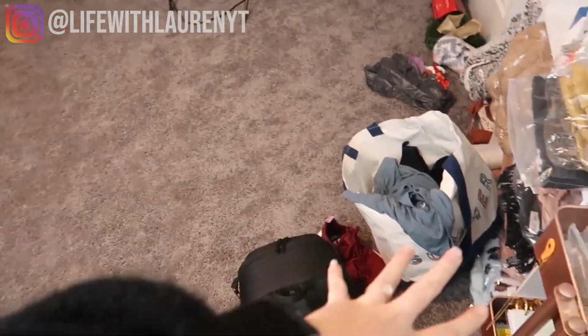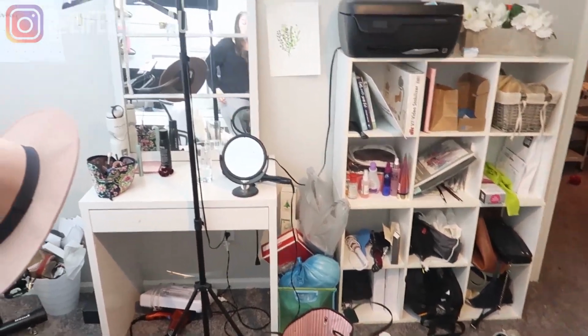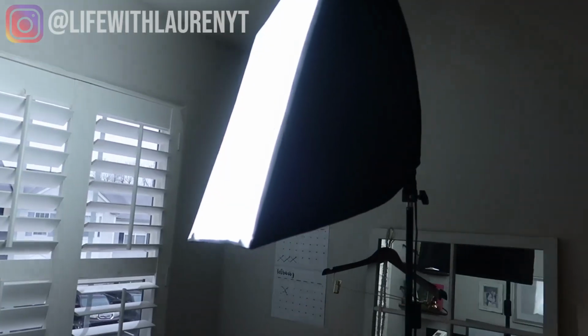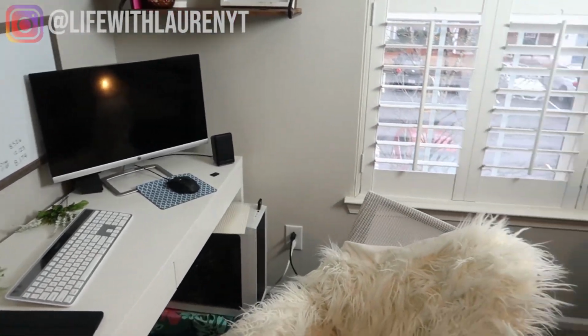And yeah, my office is a mess, and I think one of my goals is probably to clean it sooner tonight, but I don't know. I think I am gonna leave this softbox light on for now though, just so that we have a little bit of light over here while I'm talking to you guys.